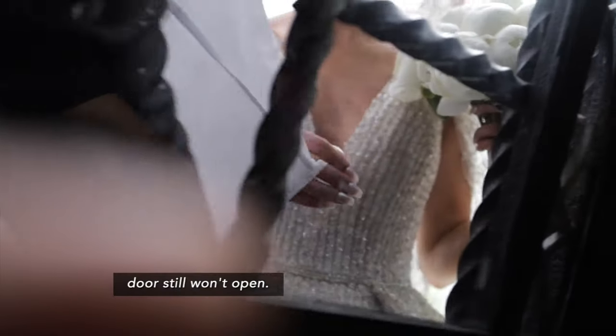Let them try the handle from the outside. Try to open it, you guys. Is it open? Try to open it from the outside. No, you guys are gonna have to come... Is it stopped raining? You guys, it only opens from the back.